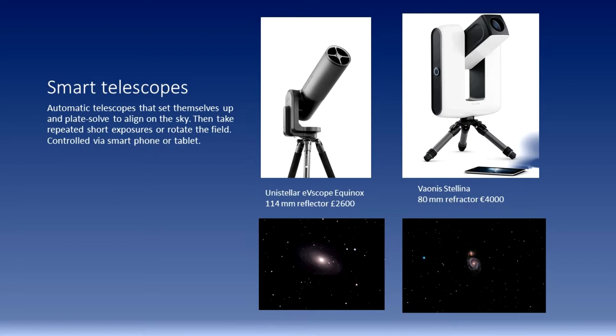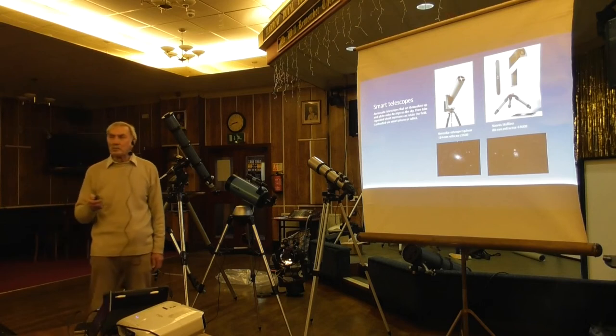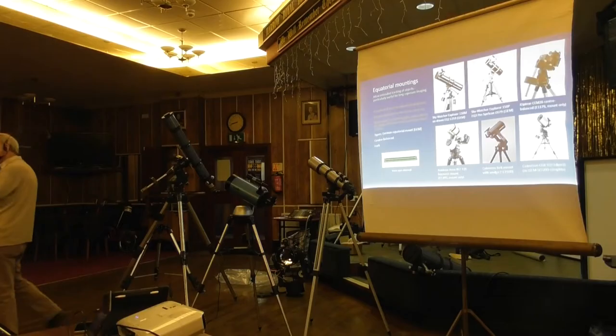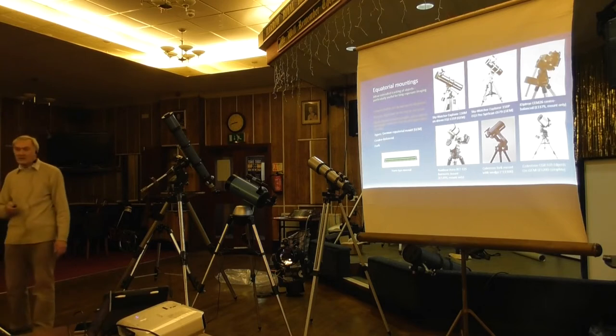So that's another example of an altazimuth mount, which I predict will become much more popular in the future. Equatorial mountings, we've got a collection here. They allow extended exposures of objects because they are aligned on the sky. And we've got a couple of good examples here. As you can see, they don't point straight up and down. They have to point due north, and we're calling that north at the moment. So this RA axis has to point at the pole star, and then you can use the other axis here to find other objects in the sky.